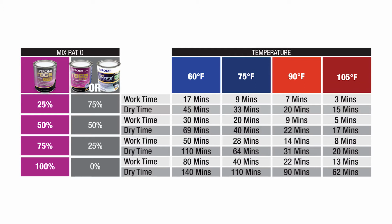So they could actually put a little bit of regular body filler into it to speed it up a little bit if they needed to. So Tim, after a commercial user finishes the repair with any of those three products, what do they do next?